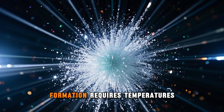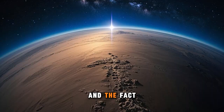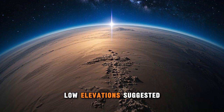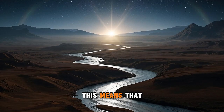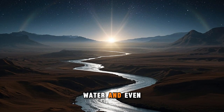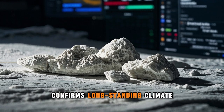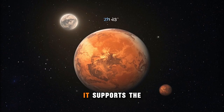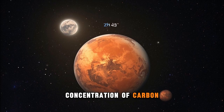That's because their formation requires temperatures between -4 and 86 degrees Fahrenheit, and the fact that they were found at low elevations suggested that they formed relatively recently in Martian history. This means that at one point Mars had a carbon-rich atmosphere that could support liquid water and even possibly life. The discovery of these carbonates also confirms long-standing climate models. Basically, it supports the idea that Mars once had a thick atmosphere with a high concentration of carbon dioxide.